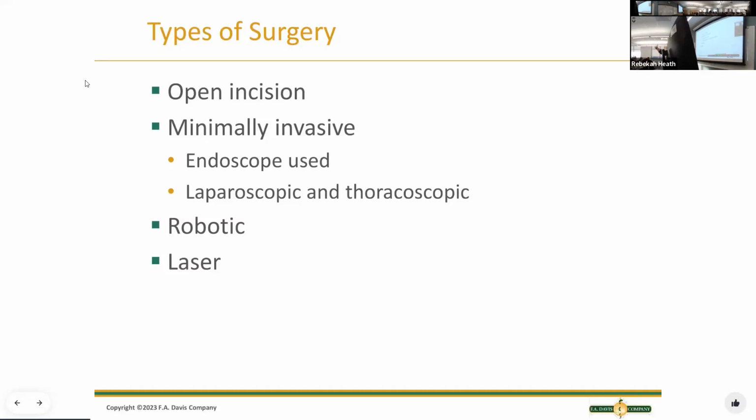But if you think about an open incision, that's where somebody has an abdominal surgery. They usually have a big line down the middle and they are opened up during surgery so that the surgeon can muck around and try to do whatever needs to be done. That's pretty invasive, right? When I talked about infection a few weeks ago, you have a big open area and we're doing a lot in there. There's a lot greater risk of infection as well as some post-op complications versus minimally invasive.